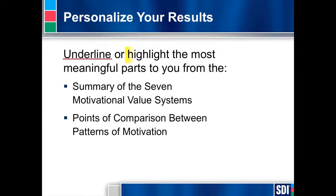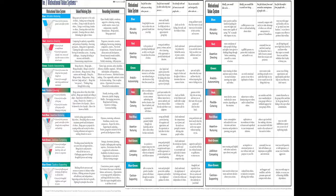I want you to underline or highlight the most meaningful parts to you of the 7 motivational value systems. And I want you to do this by looking at these 3 pages. So I put all the three pages together. And what I did is I took a highlighter out and I just explored them.